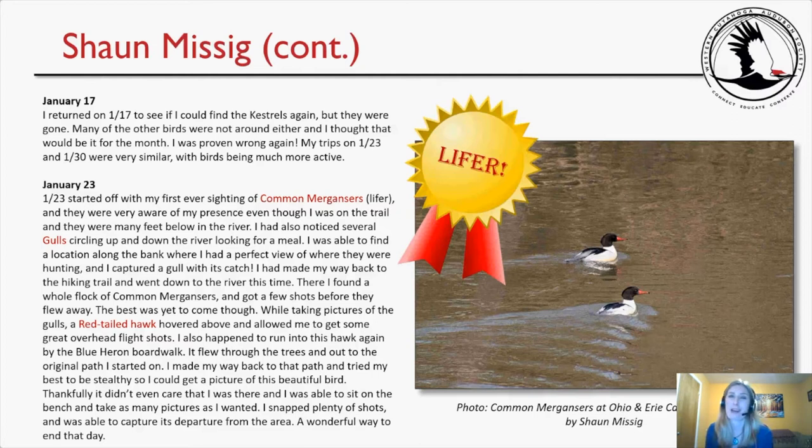That happens sometimes. January 23, I started off with my first ever sighting of common mergansers, another lifer, and congratulations. And they were very aware of my presence, even though I was on the trail, and they were many feet below in the river. I also noticed several gulls circling up and down the river looking for a meal. I was able to find a location along the bank where I had a perfect view of where they were hunting, and I captured a gull with its catch.